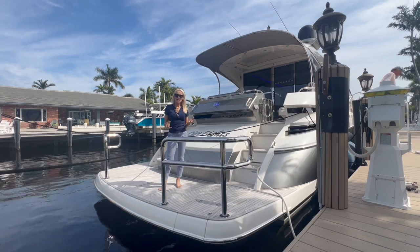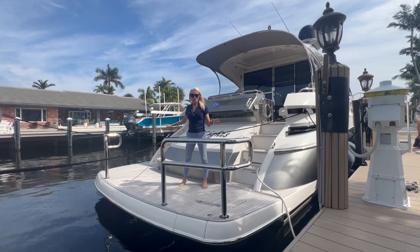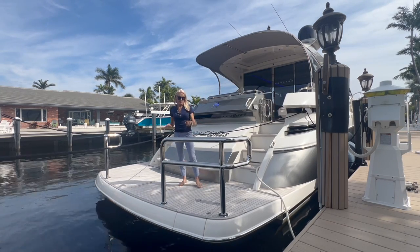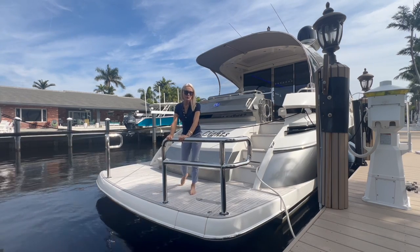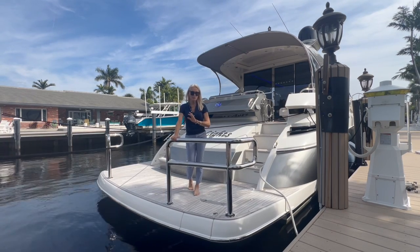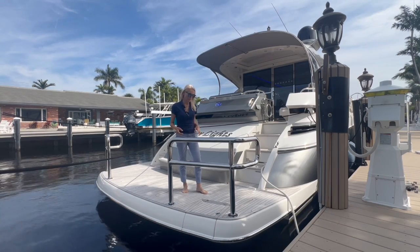All right, so let's start on the stern of the boat. To begin with, of course, you've got a huge swim platform here, which is hydraulically lifted and lowered into the water. You've got your boarding ladder down this side and these really heavy-duty steel rails. Everything on a Riviera is built to last. These boats will go, and the quality, you just feel it everywhere.